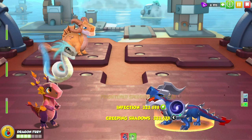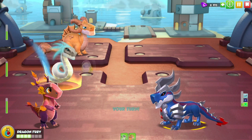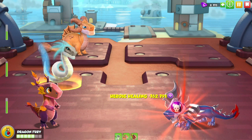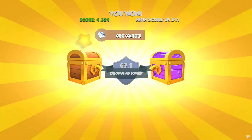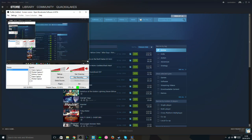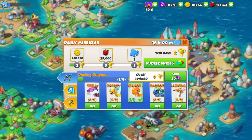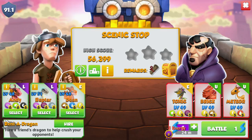Because again, everything on the map battles in the dungeon just works out the equivalent to your team. I'm just hoping that my recording does not destroy itself right now. I'm gonna do a quick check. Yeah, it looks like it's working. So, I hope that's true. I really do hope that's true.